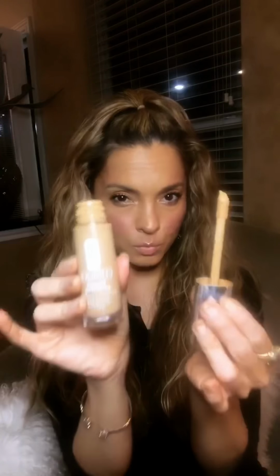But anyway, this is an amazing foundation. It is full coverage. And the applicator, let me just tell you, this is not my favorite thing in the world, especially because the reason that I bought this was because I had horrific cystic acne. And I was desperately looking for a full coverage foundation.